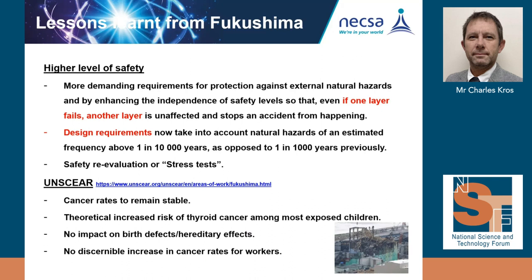Then the other one was the design requirements, and it's probably more applicable to facilities which are designed from here on, where you previously had to account for typically a frequency of 1 in 1,000 years accidents. You now need to consider 1 in 10,000 years accidents, which makes it a lot stricter.